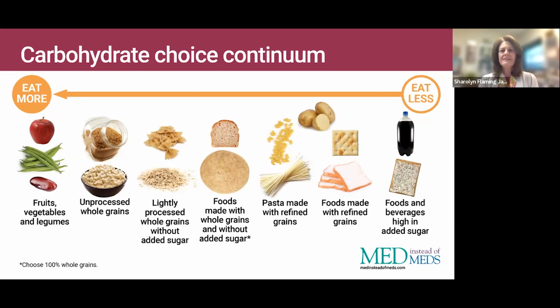Need to beware because sometimes grain foods high in added sugar and saturated fat are also made with whole grains. And while most whole grain versions are slightly healthier than the refined grain version of the same food, a whole grain cookie is still a cookie. So save these types of treats for special occasions.